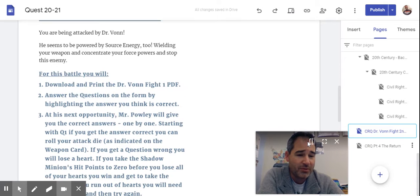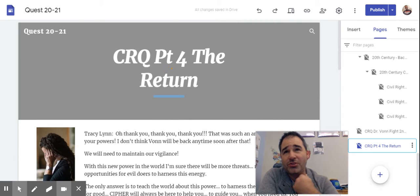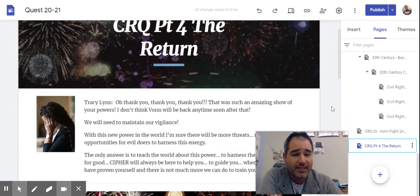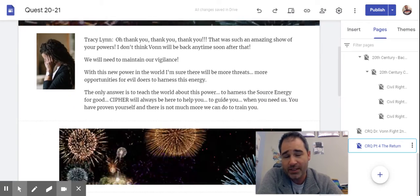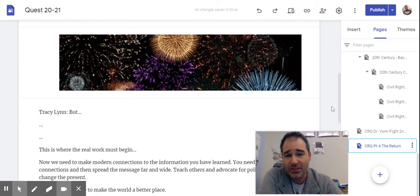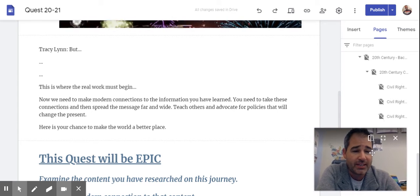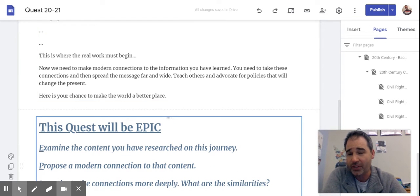And then finally, we have the return. Now, the return part is where the hero returns with an elixir, and the elixir is designed to heal the broken world. And in this case, the broken world, we're talking about the real world. So this is the civil rights quest. So my expectations are that they'll take the knowledge that they've learned from these battles, from the journey through the Red Summer of 1919, the Tulsa Massacre, all the way up through the 1940s, 50s, and 60s civil rights journey.